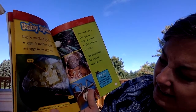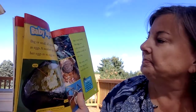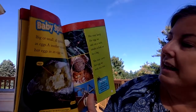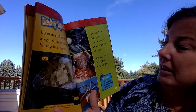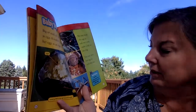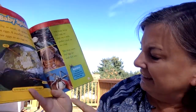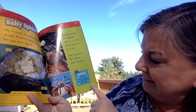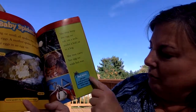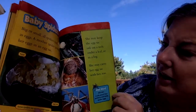The label here says some spiders lay up to 2,000 eggs. She may keep the egg sac safe on a web, under a leaf, or in a log. She may carry her egg sac with her, too. Well, that's interesting. I didn't know some spiders did that. And then here's one carrying its egg. Web word: egg sac is a silk pouch that protects and holds spider eggs.